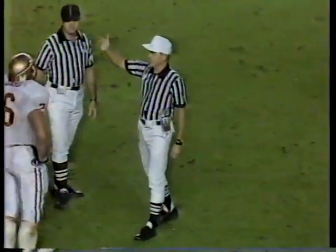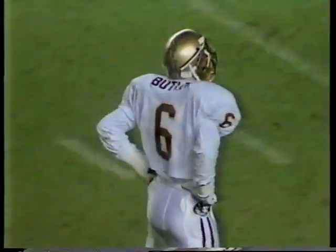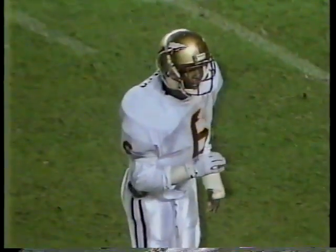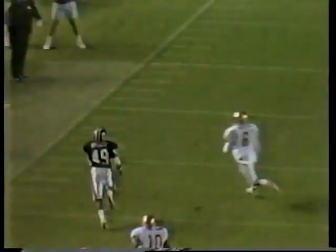Butler comes from Jacksonville, and he lived in such a bad neighborhood when he was recruited that the coaches were afraid to go into his neighborhood to see him. He had to come out and meet him at an Exxon station and escort him into the neighborhood. But he's overcome all of that.